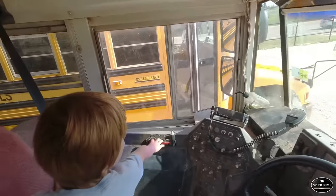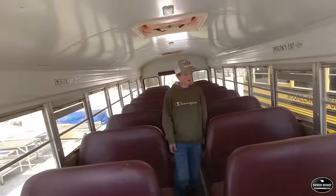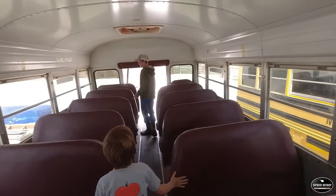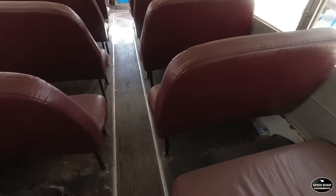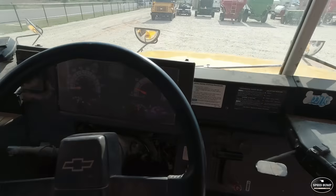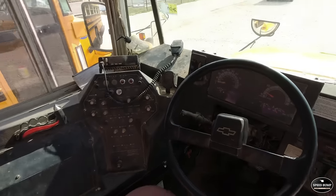Dad. Dang, that's a window breaker in case you end up in some water. That's helpful. Yeah, we can't buy this one. The back door's broken. Well, the seats are in decent shape. All these kids didn't tear them up too bad. This one shows 102,000 miles. That's not that many.